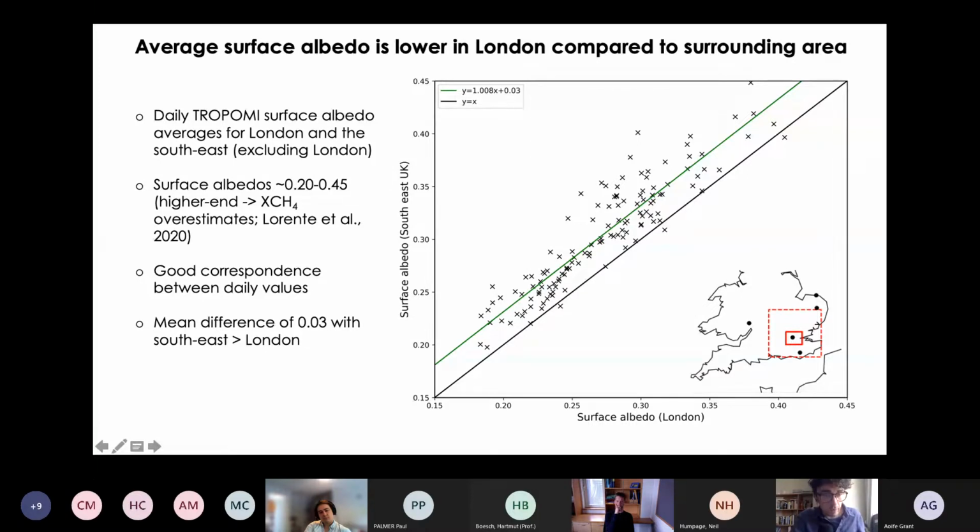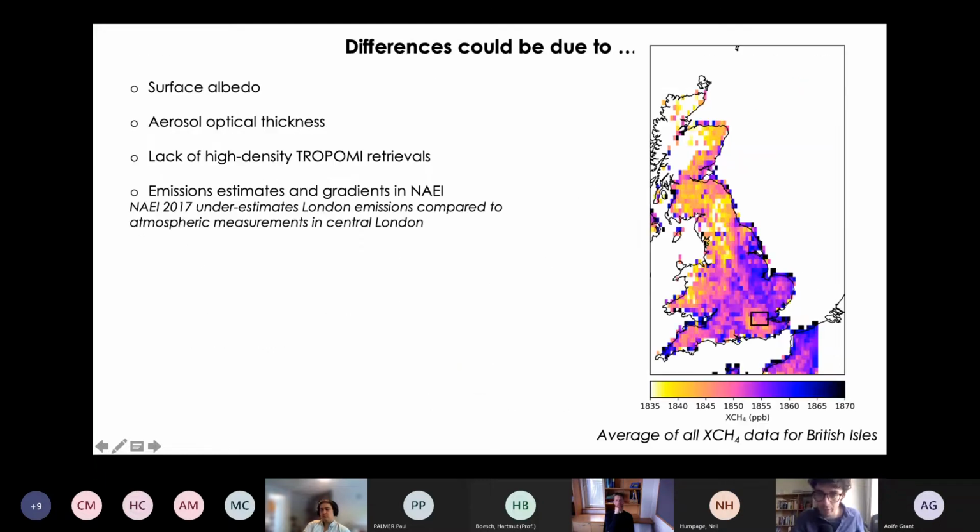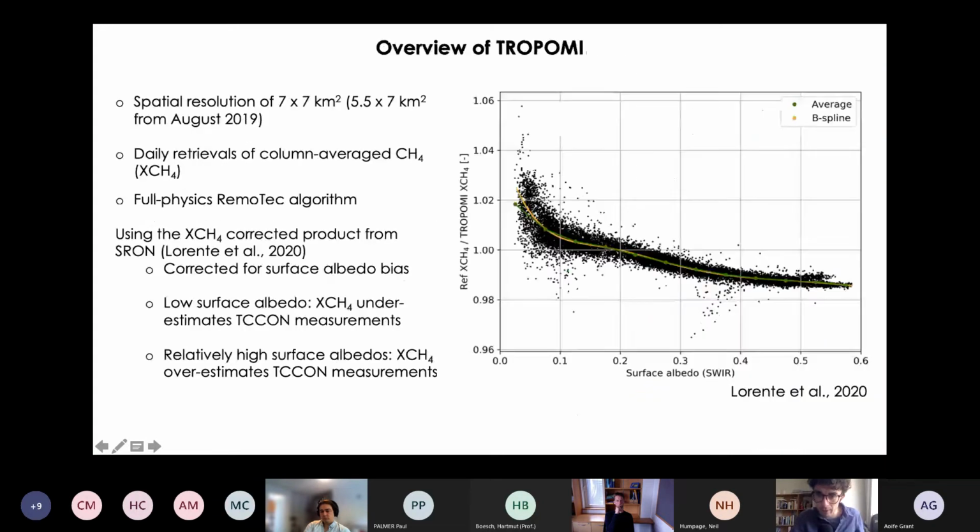And as we saw from the Laurent paper, even though these are corrected, the higher end of the retrievals tend to overestimate. Although there is only a mean difference of about 0.03 between London and the southeast. And these values are fairly towards the higher end, at least according to the Laurent paper here. So it's around this region.